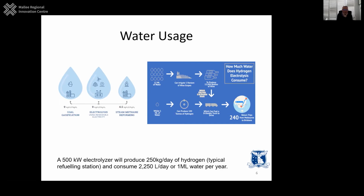Now remember how much energy you get out of a kilogram of hydrogen. So let's look at the graphic on the right, and thank you, Rebecca Yee, for making up this beautiful graphic.